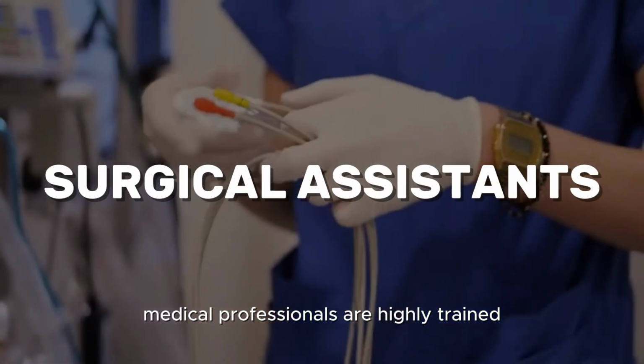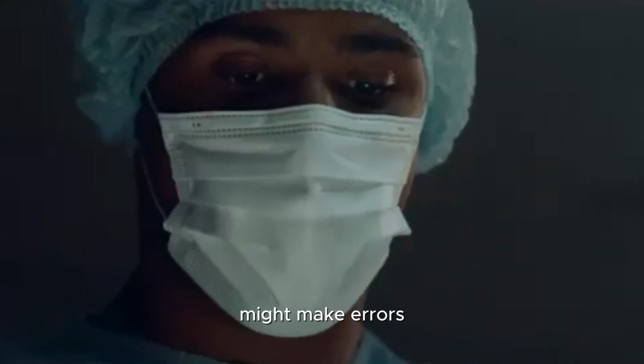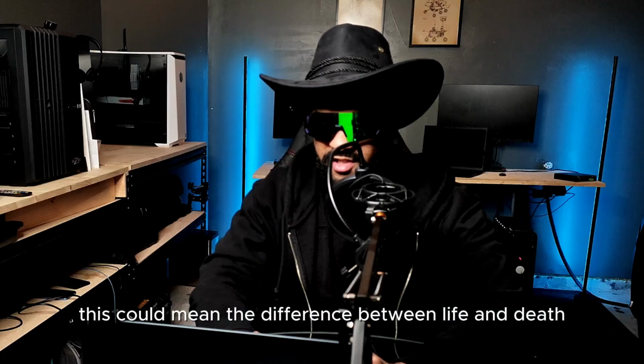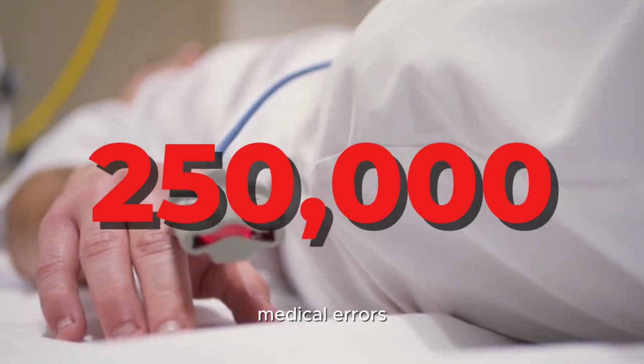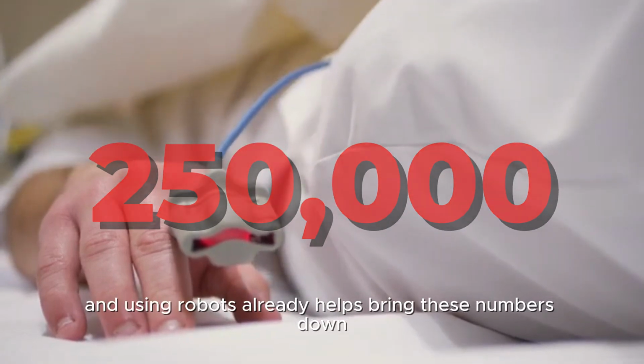Medical professionals are highly trained, but they're still human. That means that even surgeons with years of education and medical practice under their belts might make errors. In the high-stakes environment of a hospital or operating room, this can mean the difference between life and death. In fact, more than 250,000 people die each year from medical errors. And using robots already helps bring these numbers down.